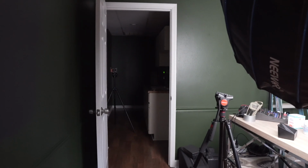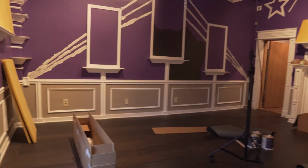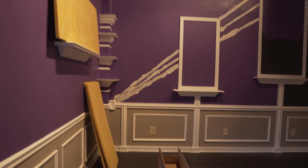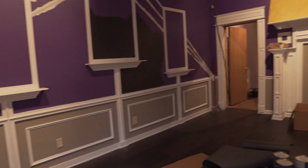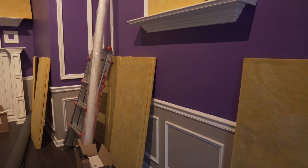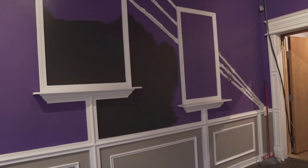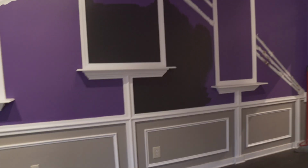Through there is a restroom and a small kitchenette, not that you care, but in here, oh wow. This is where we're really working. We're not sure, honestly, who decided purple and green was the best combination, but we're actually going to be painting it all this dark gray color. I think it's going to look really nice and let us control the environment a little more.